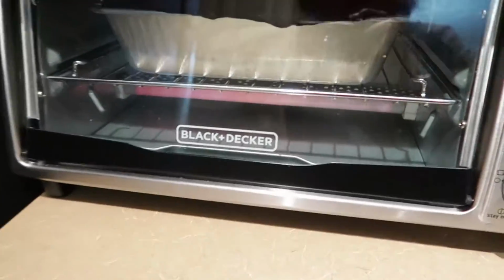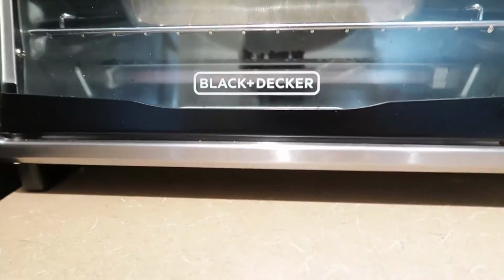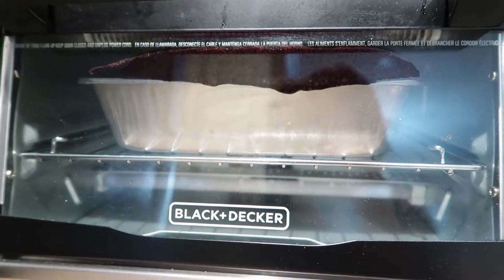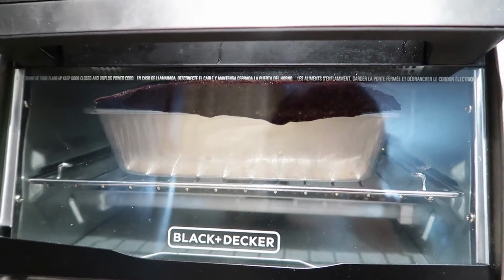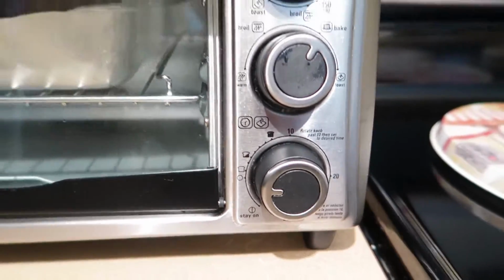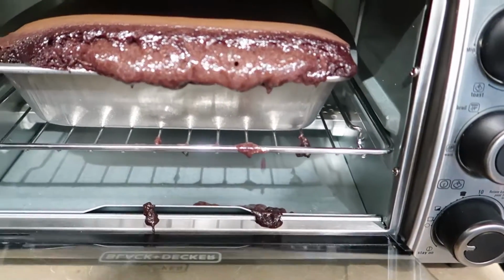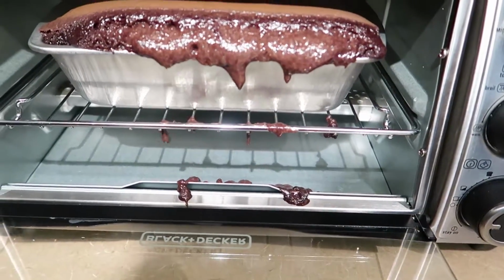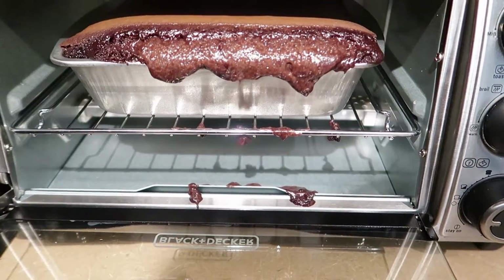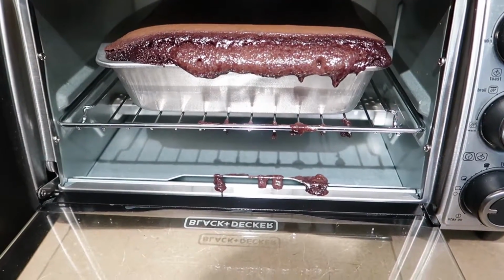Okay, guys. It's a fail. I knew it. It overflowed. It's all good. I'll still eat it. It's almost time. It's almost 30 minutes. Boom! See that? I put way too much. What a fail. You need to clean this up.